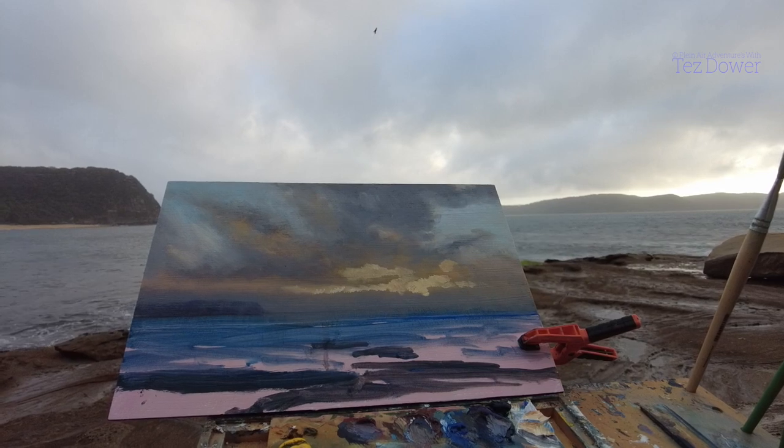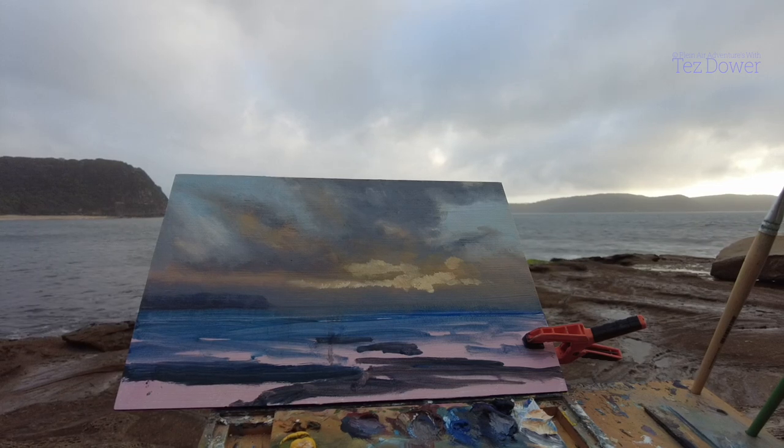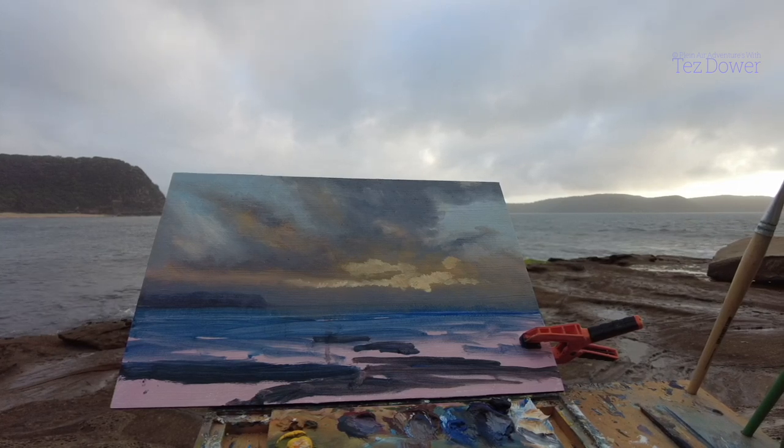Now what I'm going to do is get the colour of the light into the painting and soften it in. Try and get a real warm haze going through it.